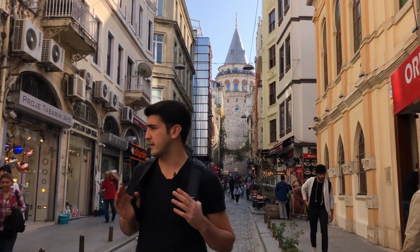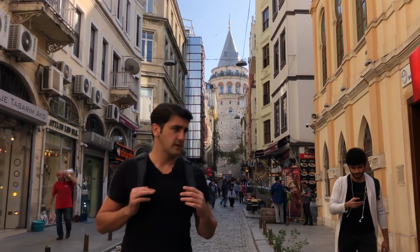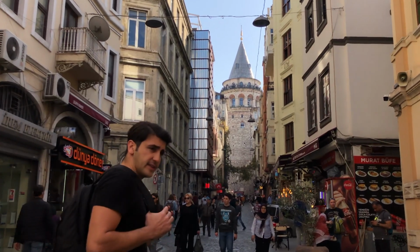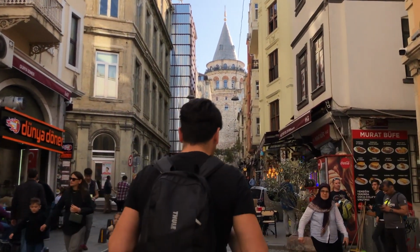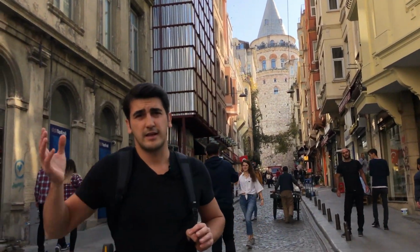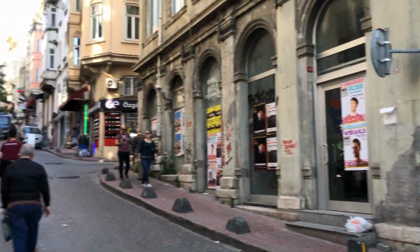To accommodate in Istanbul, for sure, you can find many Airbnb houses, hostels, or some rental houses here. It's a really nice spot to stay, actually. And Taksim also is really close to Galata Tower. Well, if you come here via car, there is a parking lot here. You can park your car.